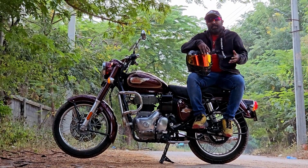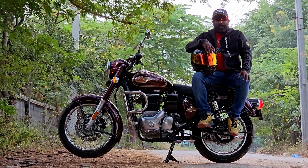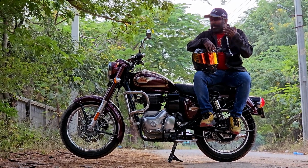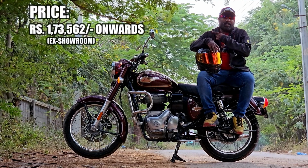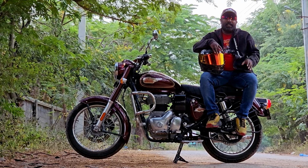Now another major question is kitna deti hai? Well, there's no mileage claim that has been given by the company folks, but I feel you can expect anything around 38 to 40 kmpl if you ride it sensibly and the way it is supposed to be ridden and enjoyed. And also talking about the prices, well, you can have a look at the prices right over here, because you have 3 different variants and 3 different prices. So that's pretty much it.